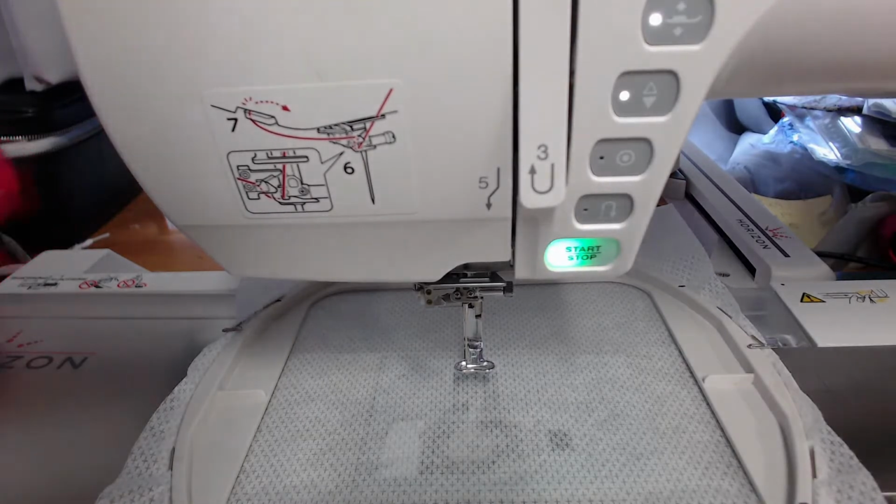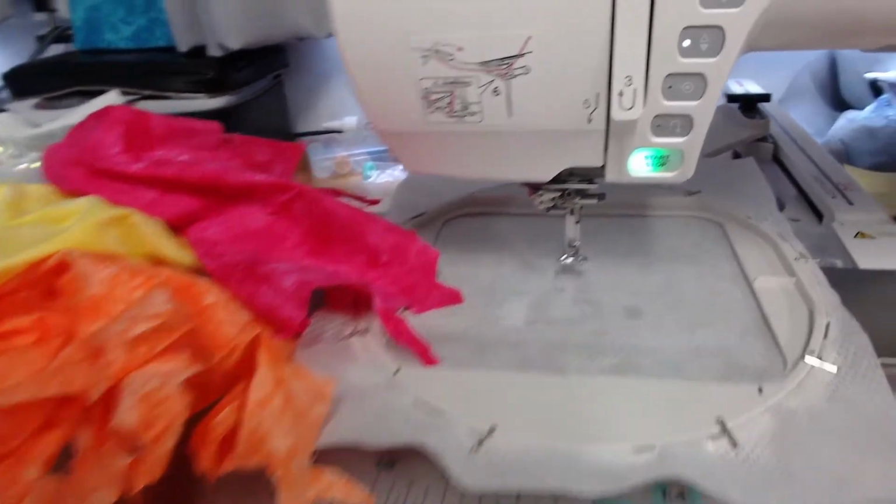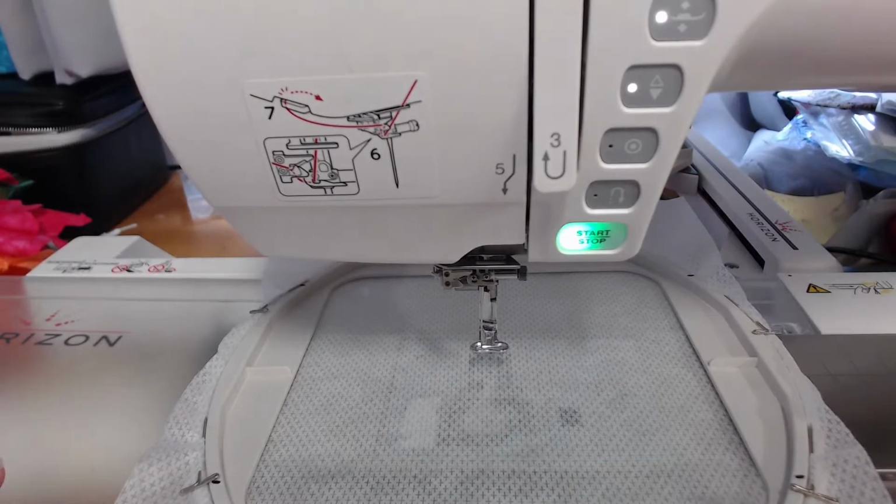And I'm using the fabrics today. I'm going to use my pink, yellow, and orange on this block number 25.